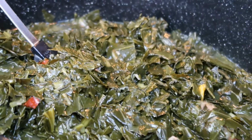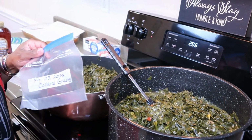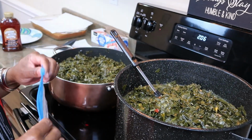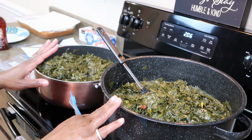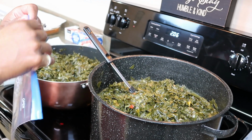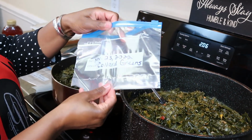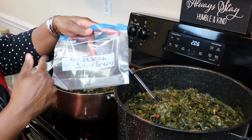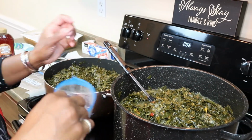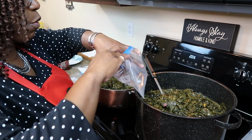So let me show you how I like to store them. I put mine in a quart size bag, but because it's just the 2 of us. My family is small, but if you have a large family and you're gonna put your greens in the freezer, use a bigger size bag. And what I did, I have my quart size bag, and I dated my bag and put collard greens on here because that's what's going inside. But this is all I do. Simple. This is how I store them.